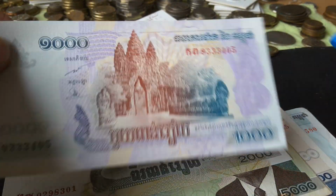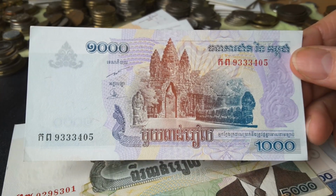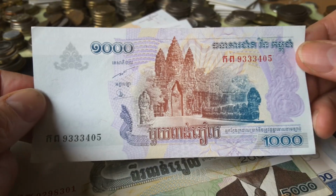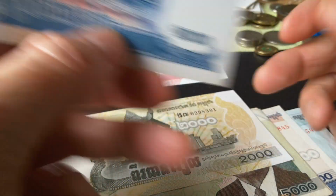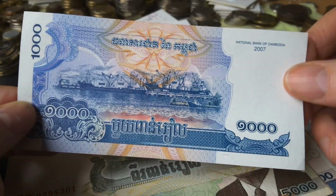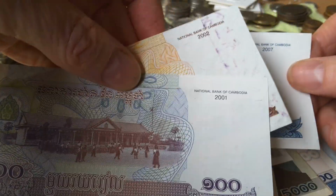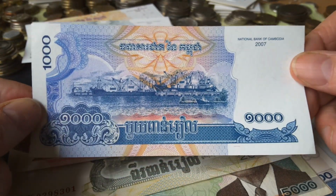They'll probably collapse. And then we have the 1000. With the dates on these banknotes, usually the date of printing is on the back. So the 50 and 100 are only printed in these years: 2001 for the 100, 2002 for the 50, and the other banknotes have multiple printings of different years.